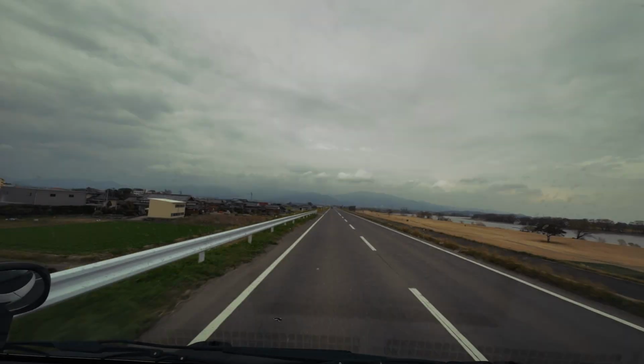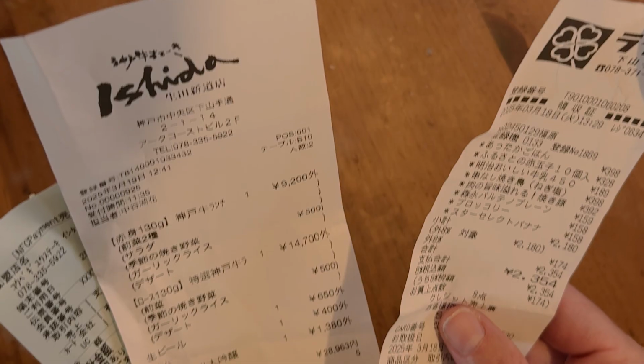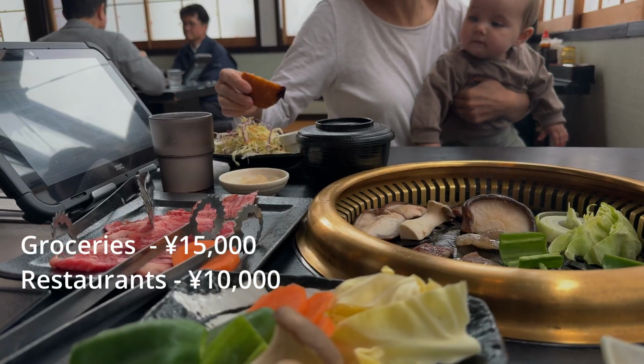Completely satisfied, we're ready to make the final drive back to Fukuoka. And it's time for Kelly's favourite part of any trip, finalising the budget. So you're probably wondering how much a trip like this costs. We spent about 5,000 yen a day on food, drink, and snacks, which we mostly bought from convenience stores and supermarkets. And then we spent another 10,000 yen eating out 2 lunches.